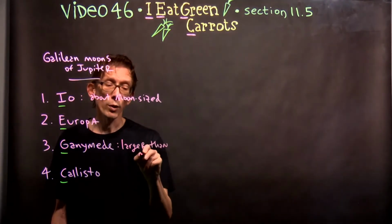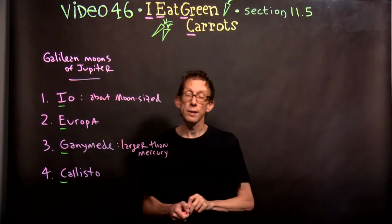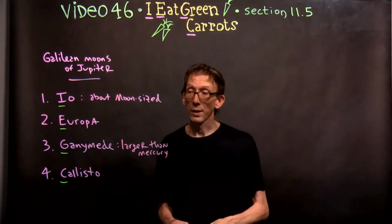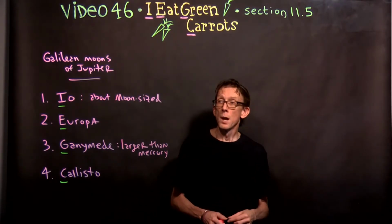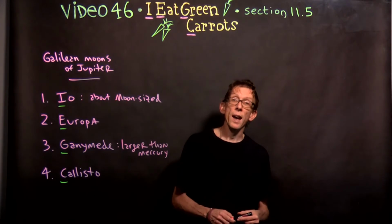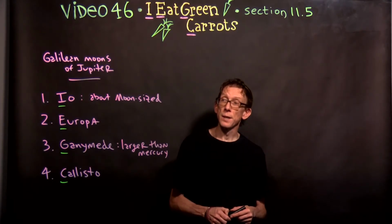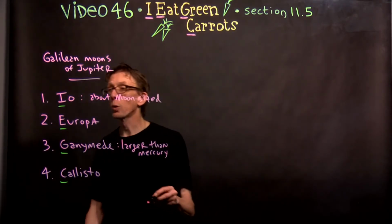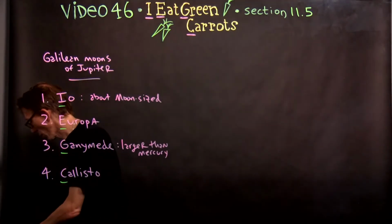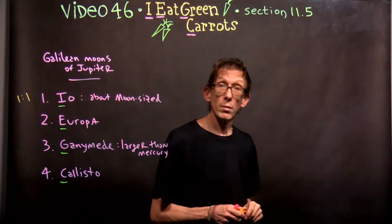Ganymede is larger than Mercury. So it is very sizable indeed. It's the largest moon in the solar system. But Io is the most geologically active moon in the solar system. It orbits Jupiter in the innermost orbit. It's in a 1-to-1 spin-orbit resonance. Like the moon.